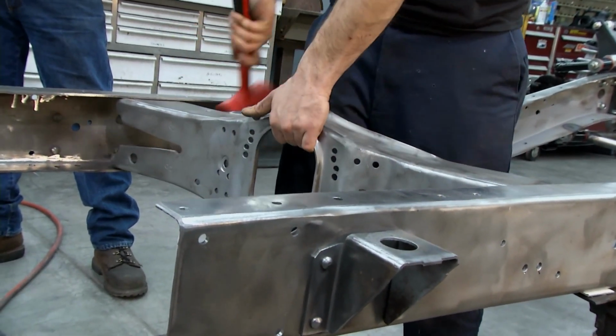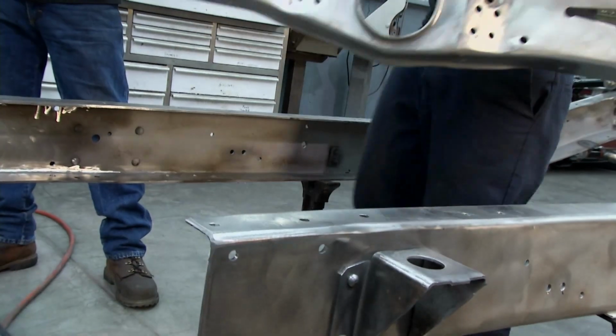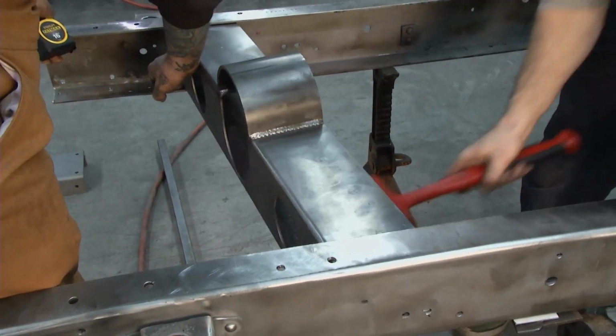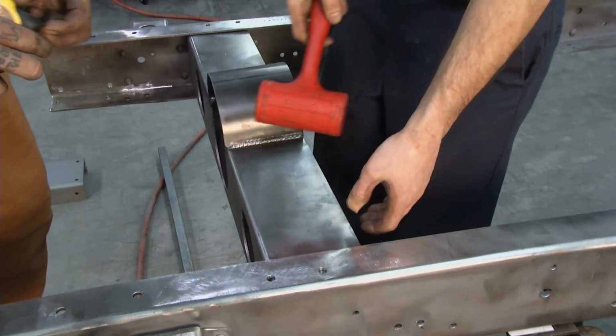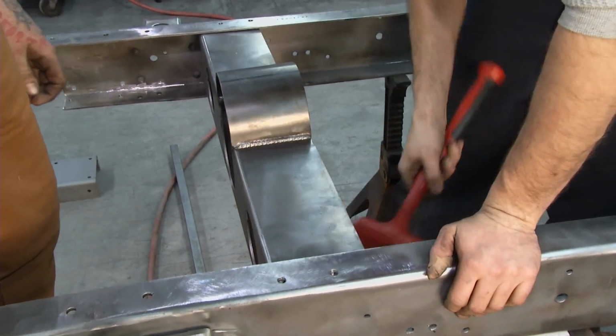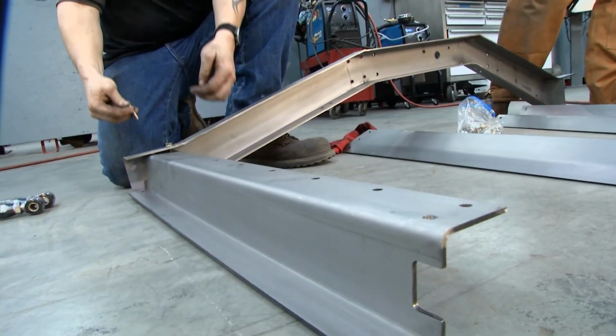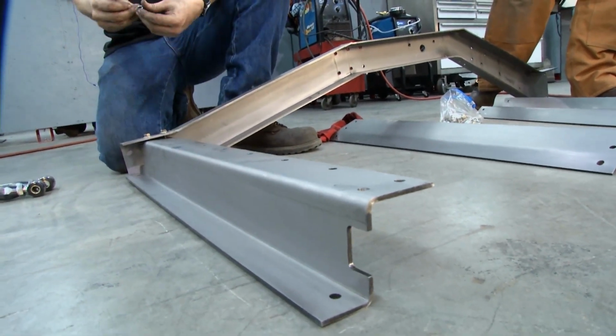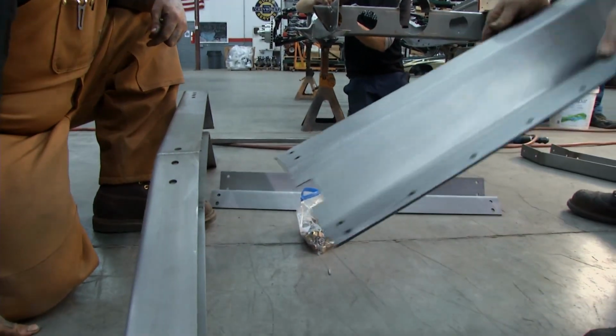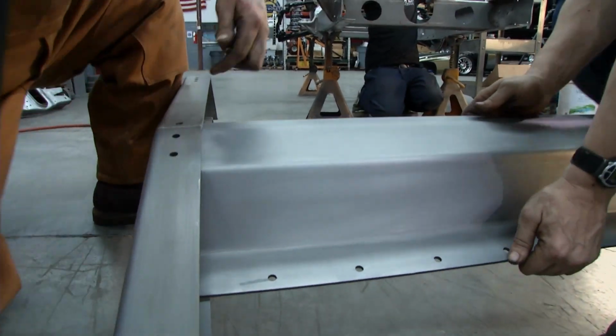Walk me through the steps of converting a long bed into a short bed. First thing, you're going to take your long bed frame and cut it off about 6 inches behind the cab mounts. And rather than try to put this on piece at a time, you're going to build the whole rear subframe together, and it's a pretty easy piece. It's like a big erector set.